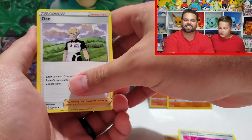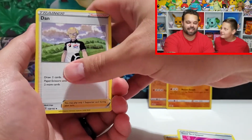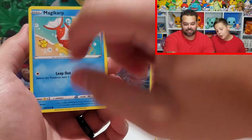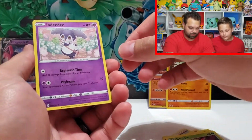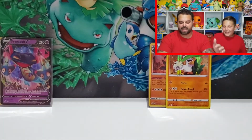Dan! His name is just Dan. Like, yo, hey, there's Dan. Go check Dan out. Katina! Magikarp! Get the sleeve! A little Pikachu over there, too. Super cute. Grubbin! Indeedee, that's a reverse uncommon. And a Butterfree. Why is there a Butterfree in every freaking set, man?